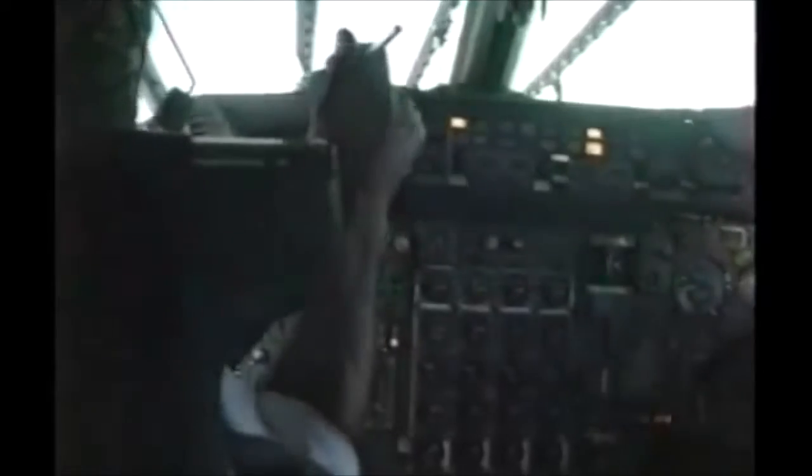Now I mentioned, that's on the flight deck. I'll talk about this later. That's the captain talking to us. Unfortunately you can't hear what he's saying. I'll tell you later what he said. And we were able to all go to the flight deck and have a good look around. It was very impressive.